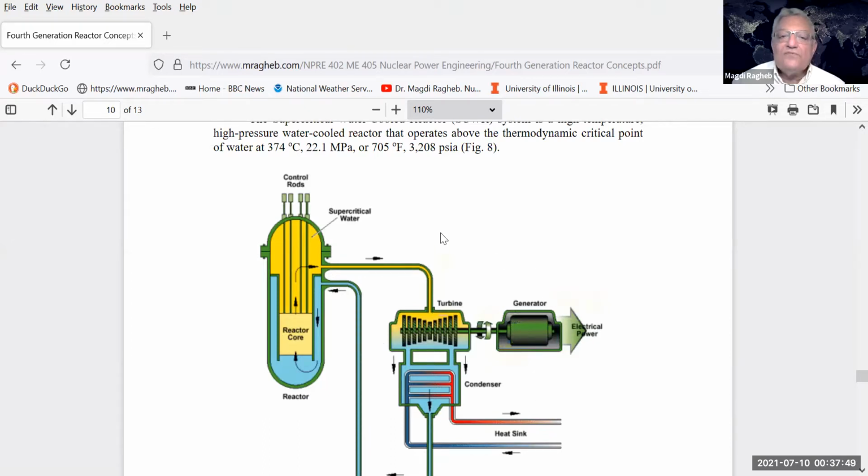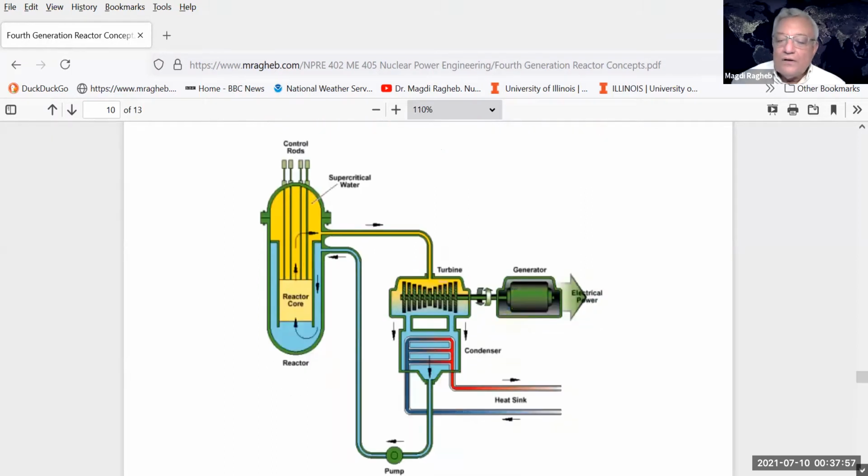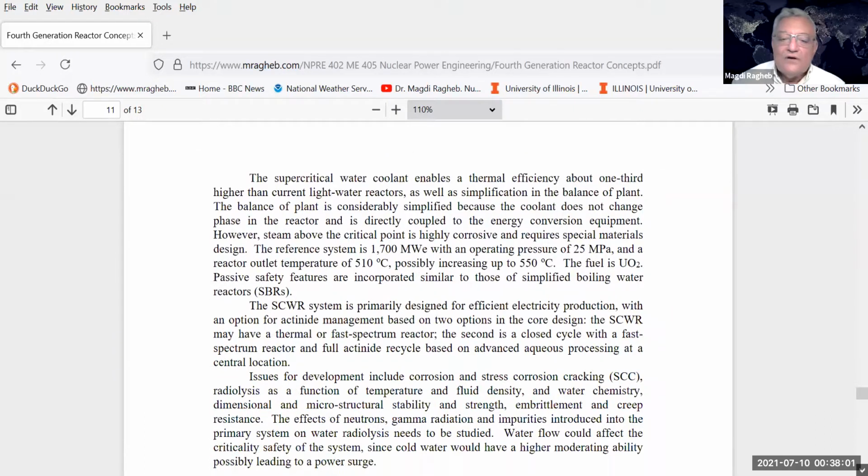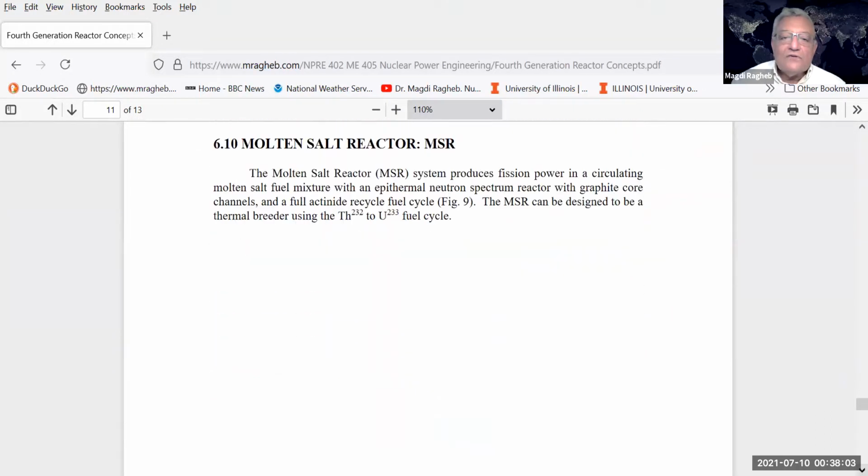So they're using the steam cycle, and in fact, because they're operating at 700 degrees Fahrenheit, they might be able to use the gas turbine cycle, but the water would be extremely corrosive in that case. And the last design is what's called the molten salt reactor. The molten salt reactor was experimented with in a plant built at the Oak Ridge National Laboratory. And it was a pioneering plant.